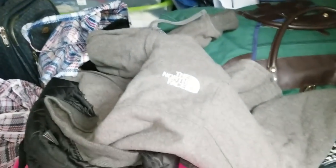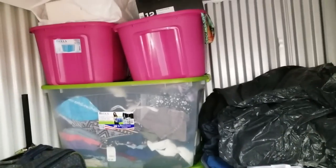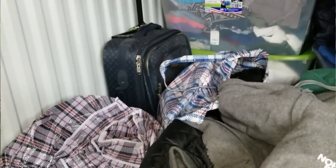We do have another North Face hoodie. We do have these bins of clothes. There's another Jordan box up there. Looks like a Coach box. And there's another bin. And all this stuff. So it's for 110 bucks. This is a very good room. We're gonna go through it more in a little bit. So I'll see you then.